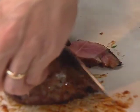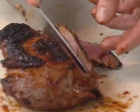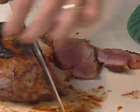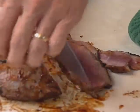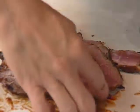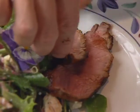Again, I like it a little bit on the rare side. And this cooked for about 15 minutes. And again, you want to let it sit when it comes off the grill for a few minutes. So it's beautiful, nice and juicy. And then we'll just put a couple slices here with the salad.